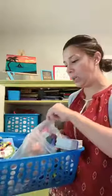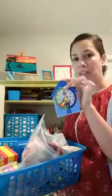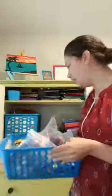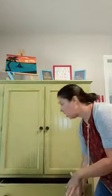And then I've got another basket in here that has some other manipulatives. It has our linking cubes and our coins and the little clock. We've got this cute Lego clock that we use for time, some flashcards and whatnot. So I'm able to store all of that kind of stuff on top. And then on the bottom is where we actually store all of their work.